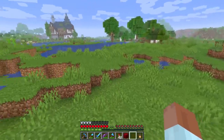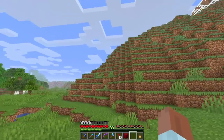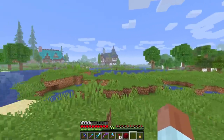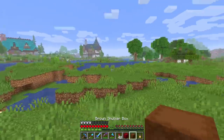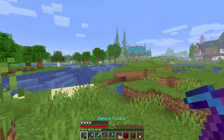So I'm thinking horse stable around here somewhere, but this terrain is really messed up. I'm thinking of raising it, maybe up to here. We'll see. We'll have to work on some terrain stuff, but I've collected a bunch of dirt down in the mines, so that'll get us going for a little bit.